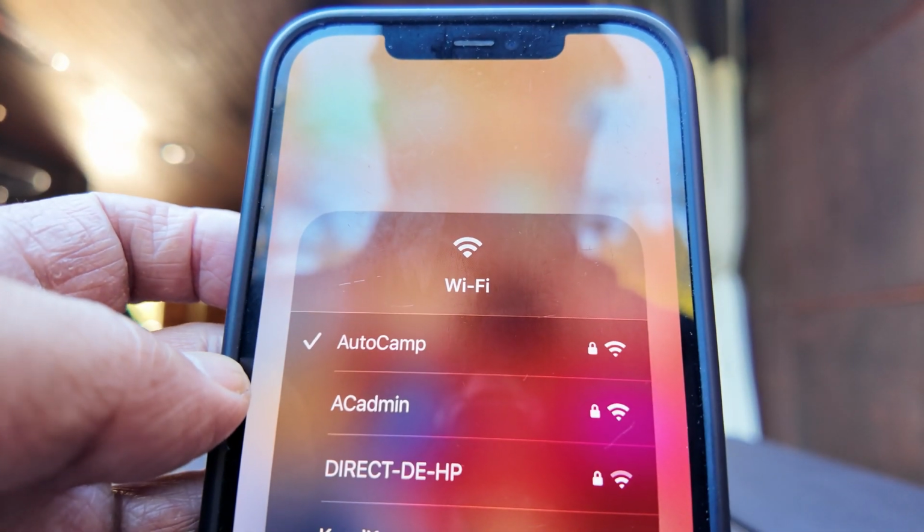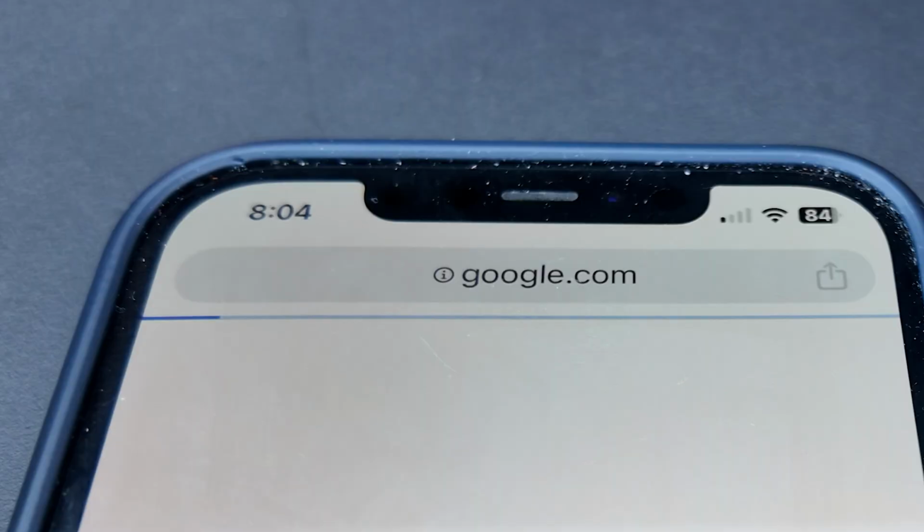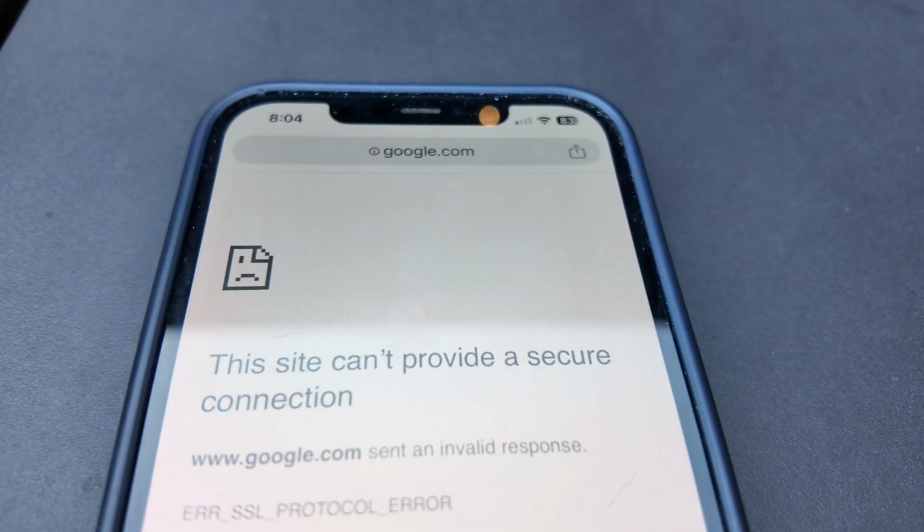One thing I do complain about is their internet setup. Even though I connected to their Wi-Fi network, I had no signal at all.